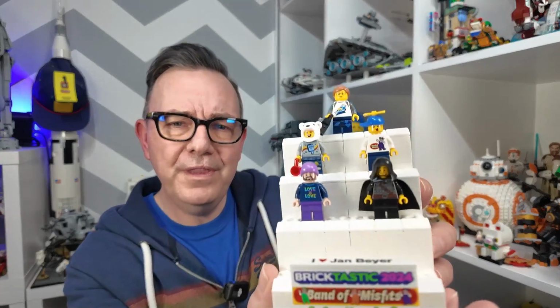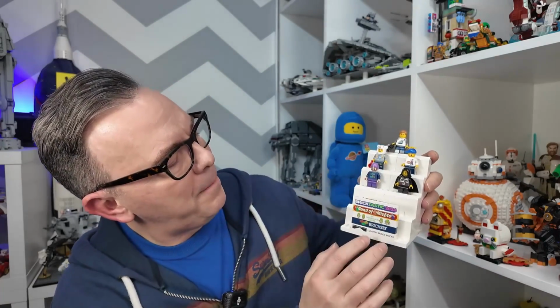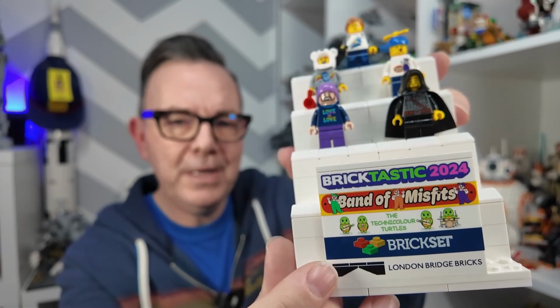Now the sig figs I picked up were these, and at the top here we got Caz, we got Polar Bricks, got Madlib, and KO, that's his latest sig fig. But this guy up here, he's part of the band of misfits, and as you can see, they've got a really nice custom printed brick there.